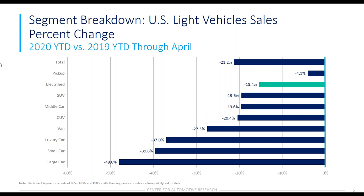So many dynamics would suggest that electrified vehicles, specifically in this case, battery electric vehicles, would really struggle in sales through this pandemic, through this recession. And that still may play out to be true, but it is interesting to take a look and say, you know, out of all those segments, only pickup trucks fared better.